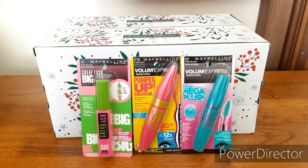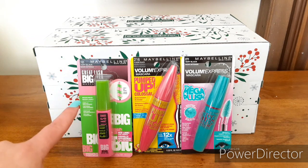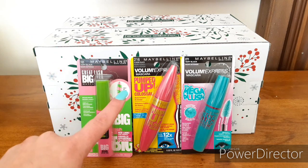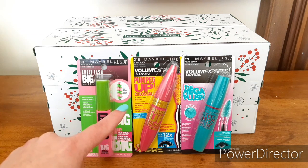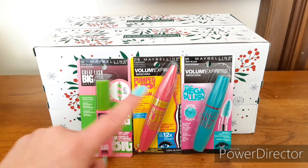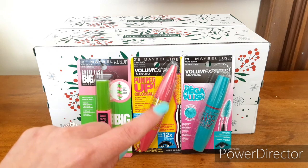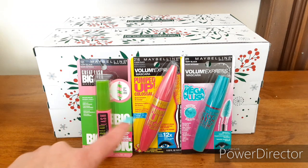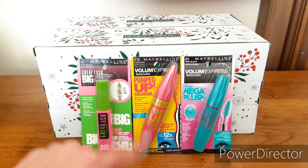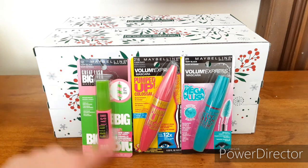Okay, here are the ones that I picked up. First, I picked up the Maybelline Great Lash Big Mascara. This was $4.28. Then I picked up the Maybelline New York Volume Express Pumped Up Colossal. This was $5.84. And that one down there on the end is also Maybelline New York Volume Express, the Mega Plush. I was just wondering what the big difference is. I am literally going to try all three of these and see if it really makes a difference, and see which one really does what it's supposed to. Do you ever wonder that?